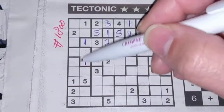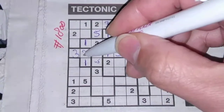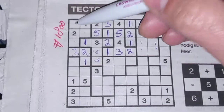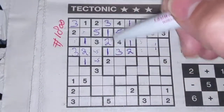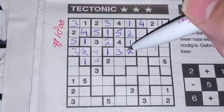2 boxes left in this triple box, the 2 and the 3. We have a 3 here, no 3 there. 3 should be here, and the 2 goes there. This box cannot be a 3. That box cannot be a 3. So one box left for the 3 should be there. 2 numbers left, the 4 and the 5. We have a 5 here, no 5 there. 5 should be here. The 4 goes there.